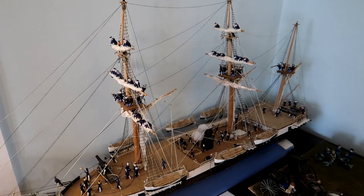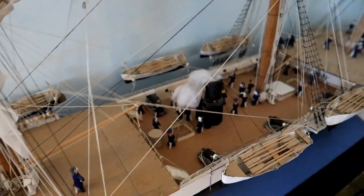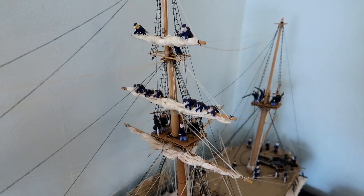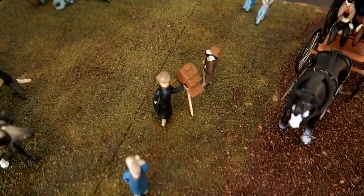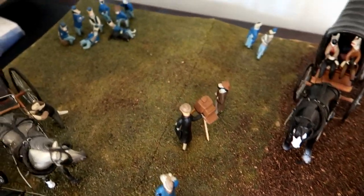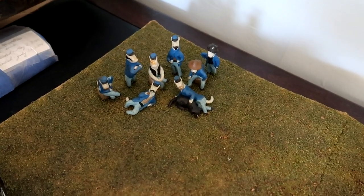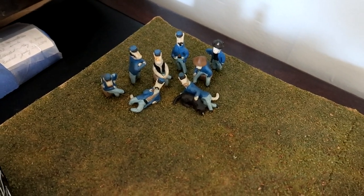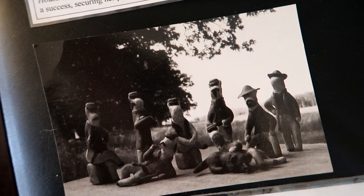Just a big Union ship. See all the little soldiers up there in the crow's nest. See, this is a diorama. There's a photo being taken. You see the photographer there. You can see the cat soldiers. It's actually a very famous picture of Union soldiers laying around like that. There's the actual photo that was taken.